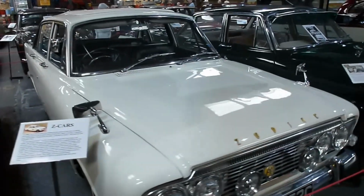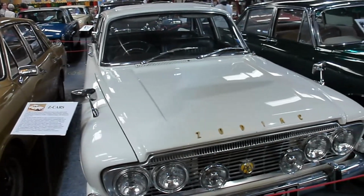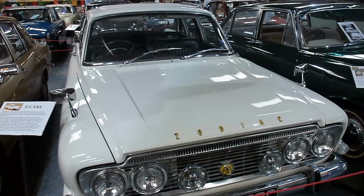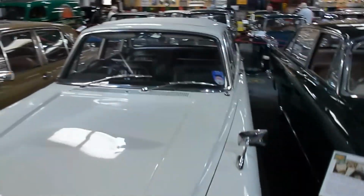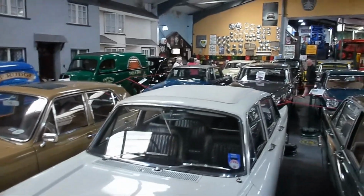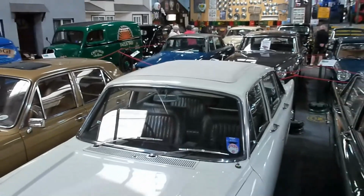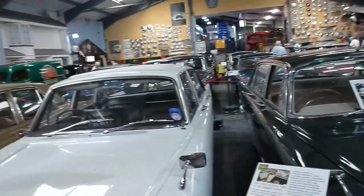Well, that's a rare one there, Tommy. They're looking at the Zodiac there, but it's got a Webasto sunroof, a white Webasto sunroof. I don't know I've ever seen one, a Zodiac with a sunroof like that before. Yeah, column change, right enough. There were column change, them ones. Obviously the Zodiac was the top of the range, wasn't it?